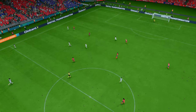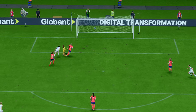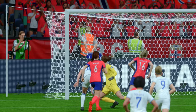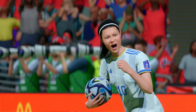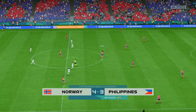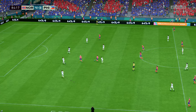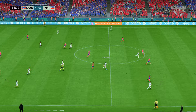Well, here it is again. The ball over the top is an absolute beauty, and it ends up with a fairly simple finish. Certainly not much the goalkeeper can do about that. Well, how about this? 4-3. Ada Hegerberg. Now can they counter clinically?